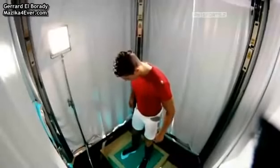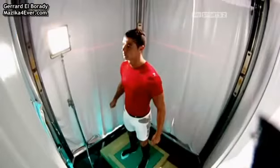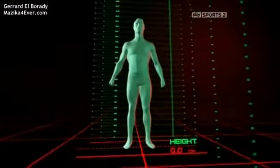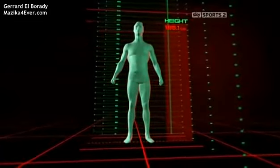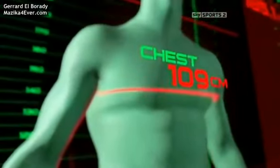This is a state-of-the-art precision 3D body scanner. It uses a laser beam to create a visual profile of the exterior body shape and gives us exact measurements like height, 185.1 centimeters, chest, 109.